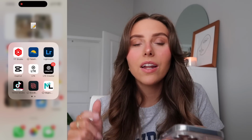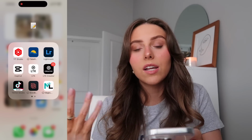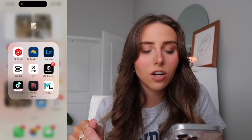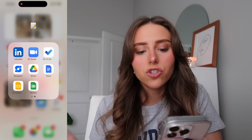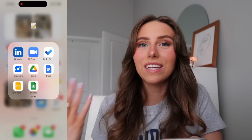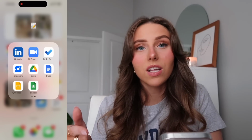And then CapCut, LikeToKnowIt Creator, which you can use to link everything. TikTok Studio, this app which I had to download for something. I'm not actually sure what it's even called. Magic Links, LinkedIn, Zoom, this to-do list app that my dad was telling me about. Skeepers for gifted partnerships and stuff like that, Google Drive, Google Docs, Google Slides, Google Sheets.